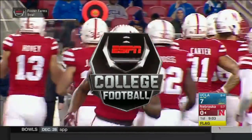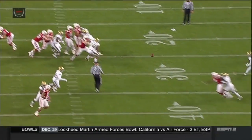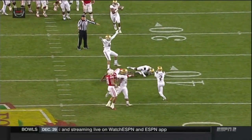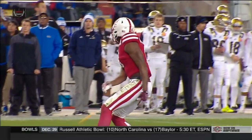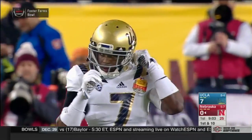I think it was the right call. So that'll be a pass interference. Defense number 7. It's a spot foul. First down. End up being an 8-yard penalty. The ball will go out to the 39 and a new set of downs for the Huskers. So a call goes to Nebraska's way here early in the game. Huskers will have it at the 39.